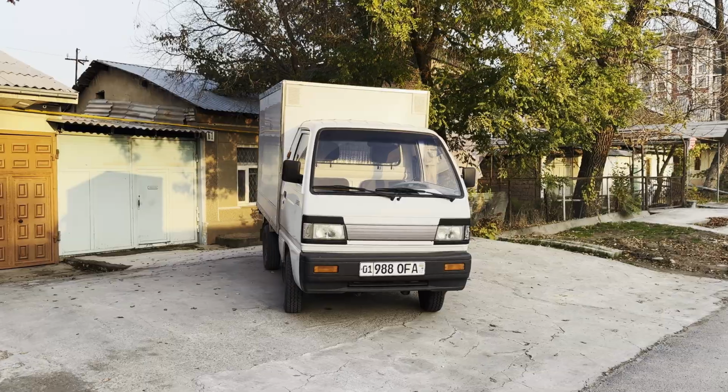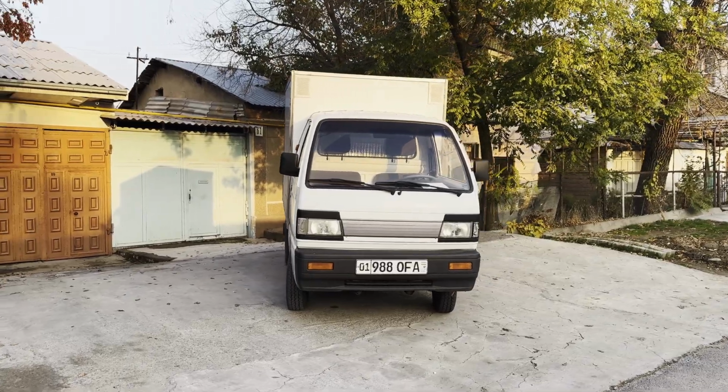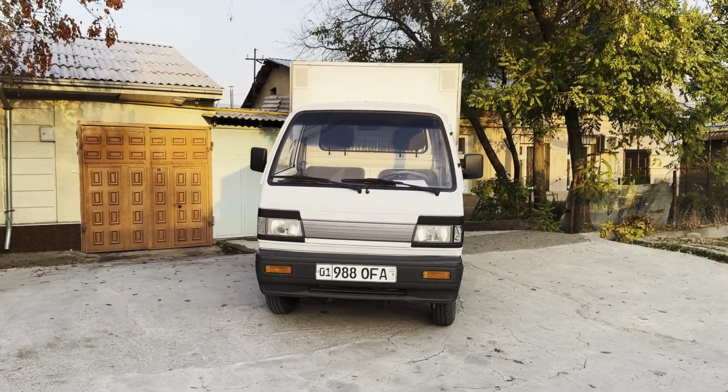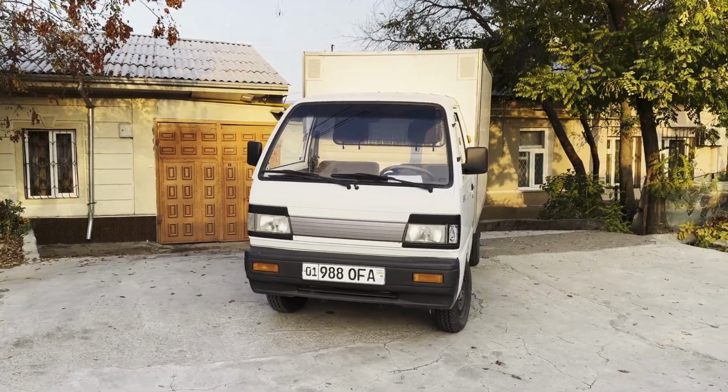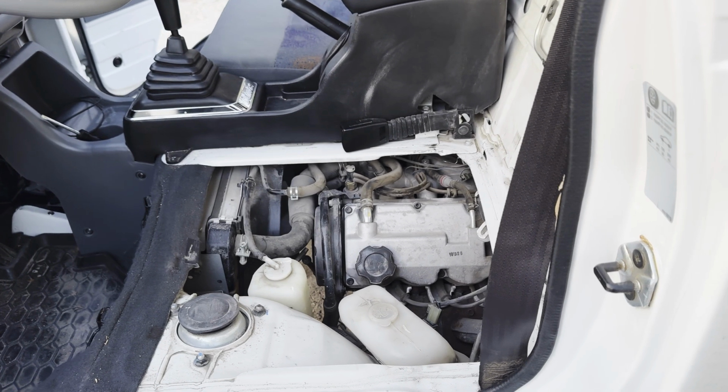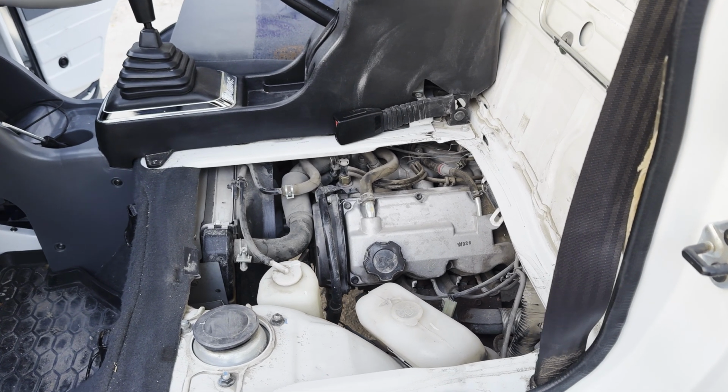0 to 100 kilometers will happen in 24 seconds if you are lucky. Fuel consumption is 7 or 8 liters per 100 kilometers, or for my American viewers, 36 miles per gallon. For an engine that is older than communism, those numbers are not bad.